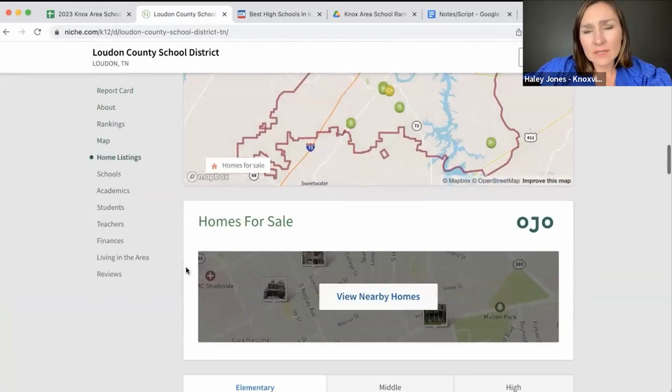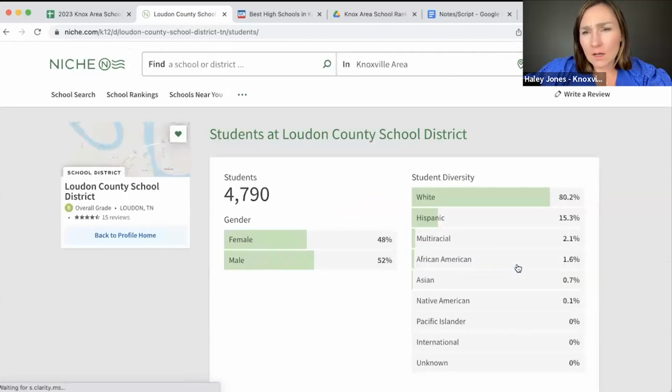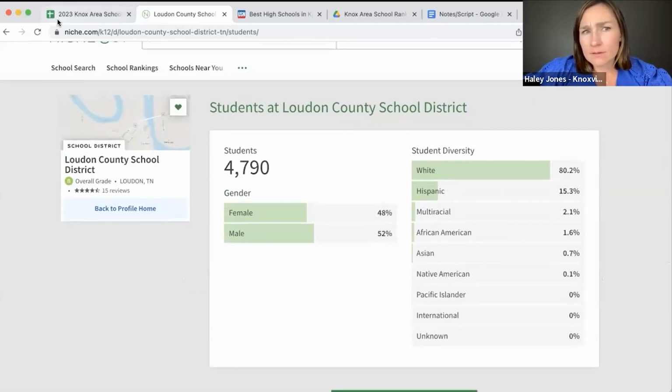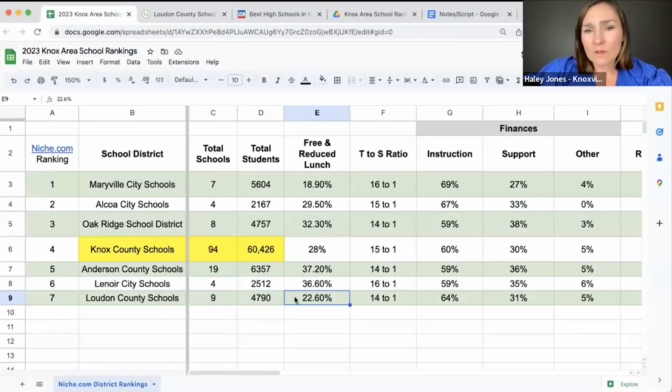I do think that it's interesting that you have, I'm thinking about the home prices I'm going to show you, but I do think that this is interesting. So a lower number on free and reduced price lunch than almost all others. So it goes Maryville first and then Loudoun County second lowest on free and reduced lunch.